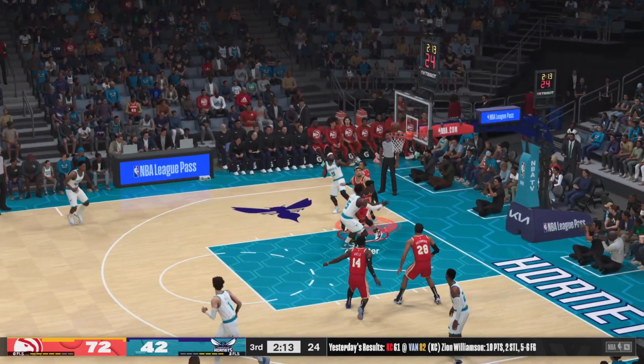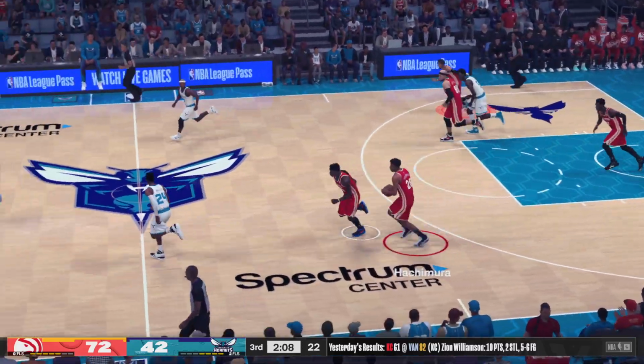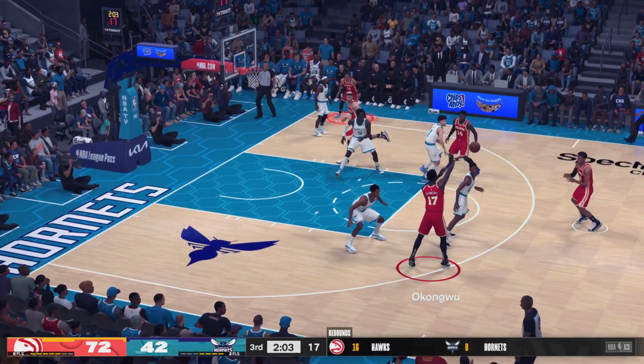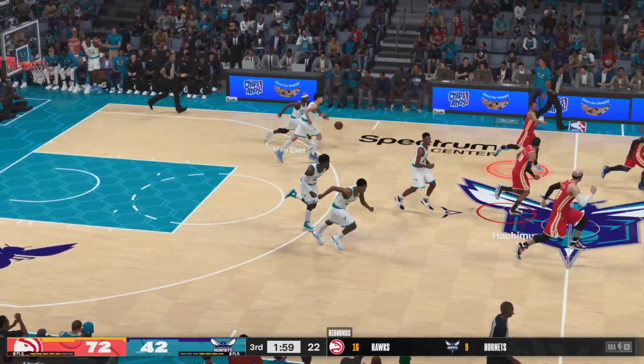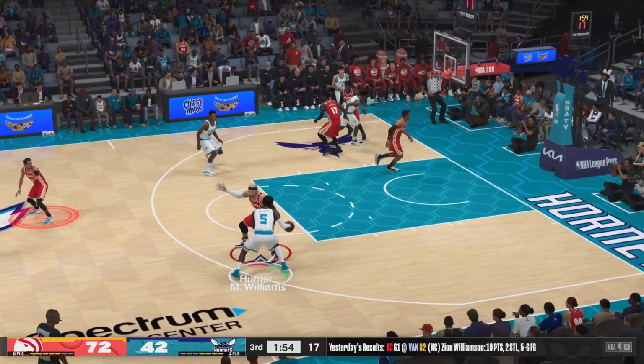Here's Van Exel. Another shot. No good on the layup. And really a reflection of their superior effort level to this point. It seems to me they've gone after this win a little bit more. Yeah, and the defense has really got to tighten up on him. I mean, he's just too dangerous from the three-point line.